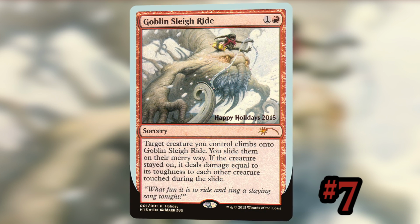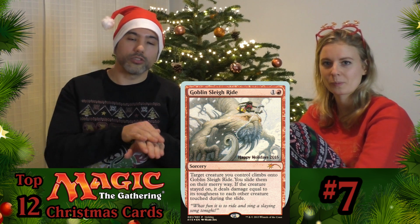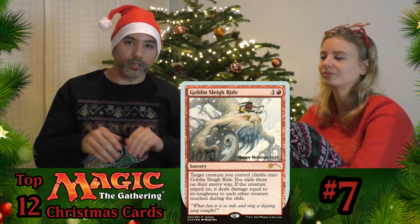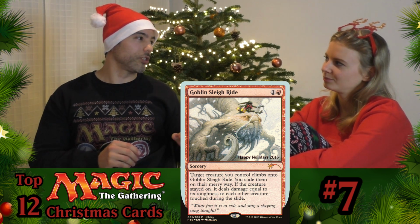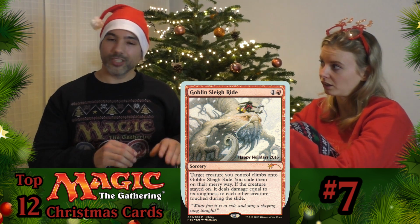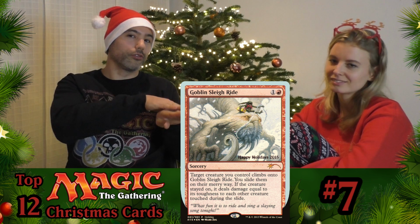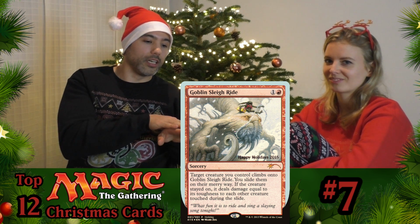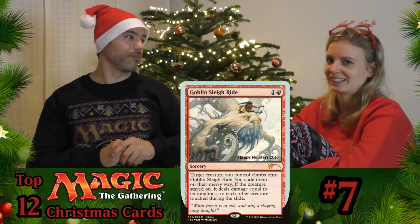This is really cool. For 1 and a red, it's a sorcery. Now we're going to put target creature onto the card Goblin Sleigh Ride, and then we're going to slide it over the table and try to hit as many of our opponent's creatures as possible. But you actually have to slide the card. You literally have to put the card on the table, Goblin Sleigh Ride, and you have to put another creature. He's going to go for a ride, and then that creature is going to deal damage equal to its toughness to each creature it touches as it's sleighed across the table. That is super cool.